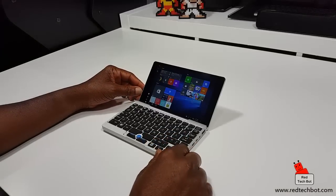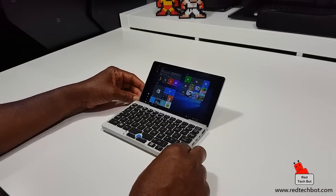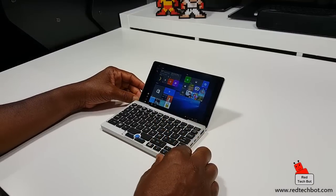The GPD Pocket comes in two flavors, Windows 10 or Ubuntu, and depending on the model that you get, the OS is pre-installed, which is great.